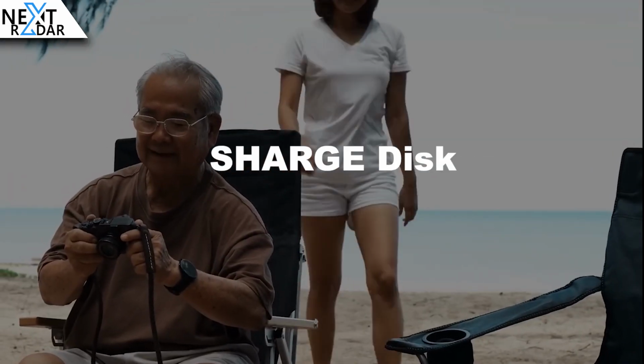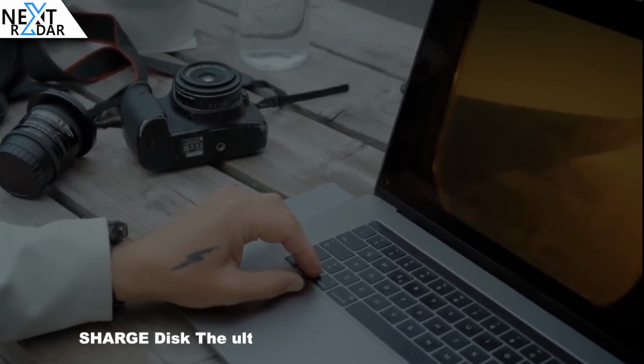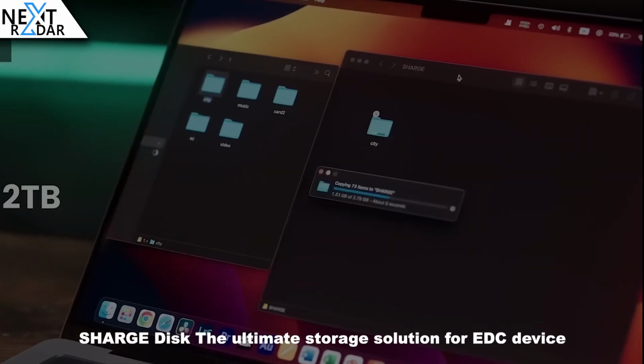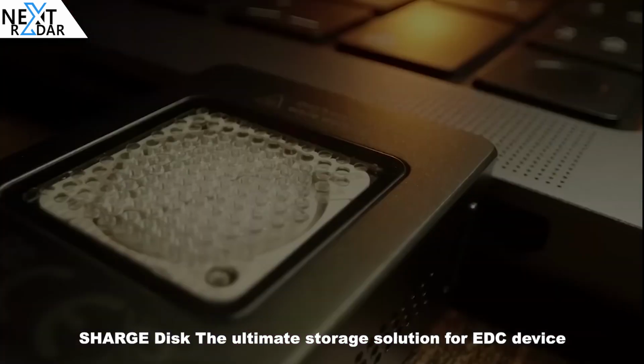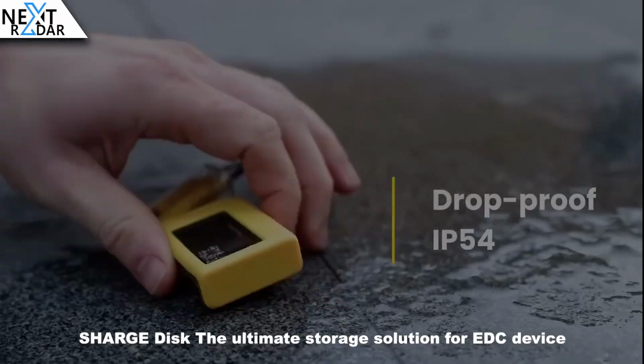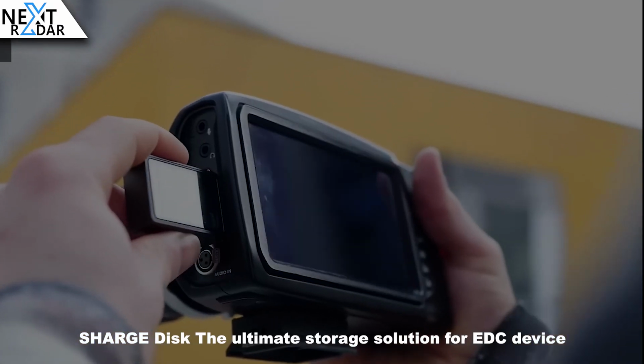Charge Disc. Charge Disc, the ultimate storage solution for EDC device. 2 bottle cap size, cool down your SSD by 20 degrees Celsius, cable-free, tool-free assembly, sending a 4K movie in less than 2 minutes.